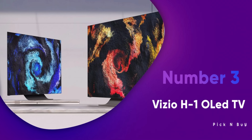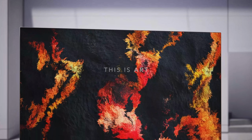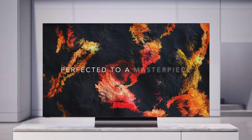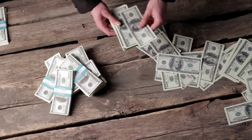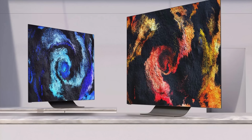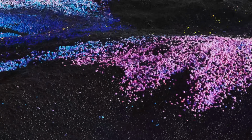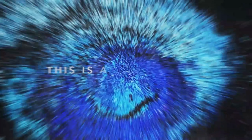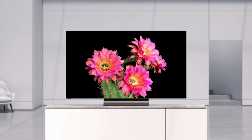Number 3. Vizio H1 OLED TV. Vizio's OLED TV is a cheaper alternative to the more premium screens that LG and Sony have been producing for the past few years. For folks who don't want to spend a fortune, the Vizio OLED has most of the same key features and it offers largely similar performance as other OLEDs for hundreds of dollars less. Of course, as an OLED screen, the Vizio OLED has both some big advantages and a few flaws, worth pointing out up front.